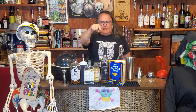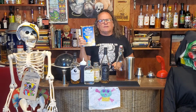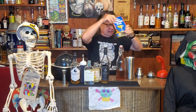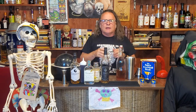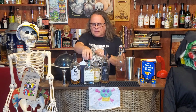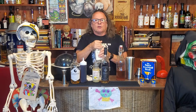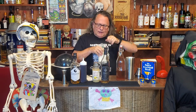This evening we are making a cocktail out of the 1976 revised edition of the 1930s Savoy Cocktail Book from the Savoy Hotel by Harry Craddock. So we're kind of going old school. We haven't done a prohibition style cocktail in a while, and I thought this would be a fabulous time to do it. We're going to be using the Sheringham Distillery Seaside Gin from Vancouver Island up there in Canada.